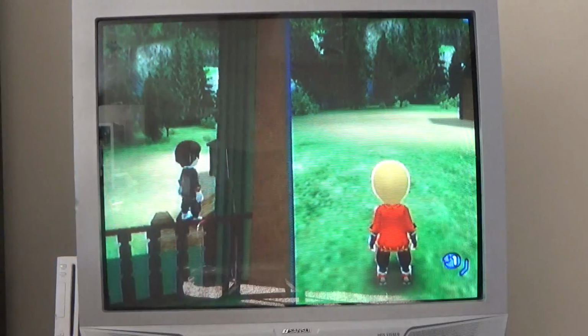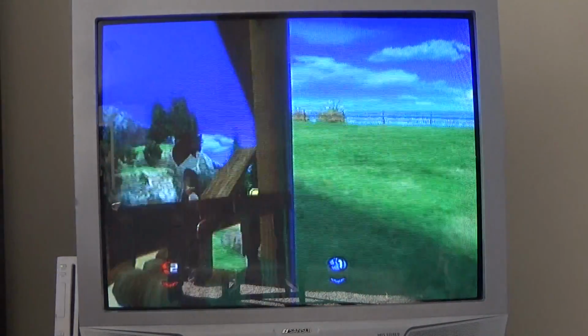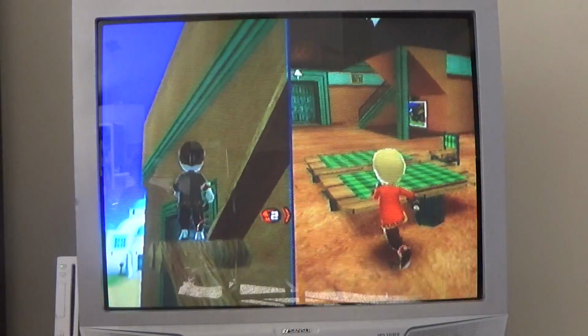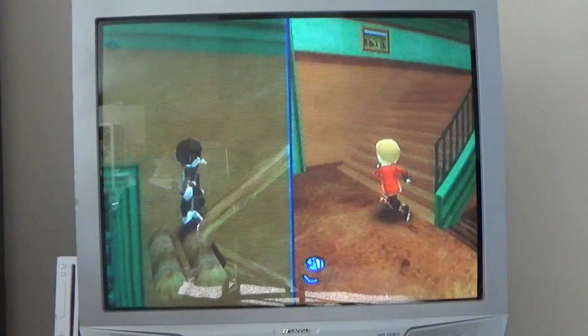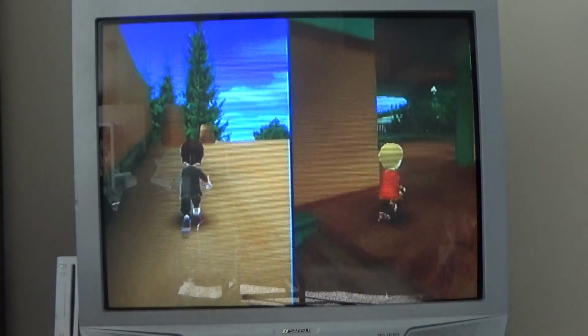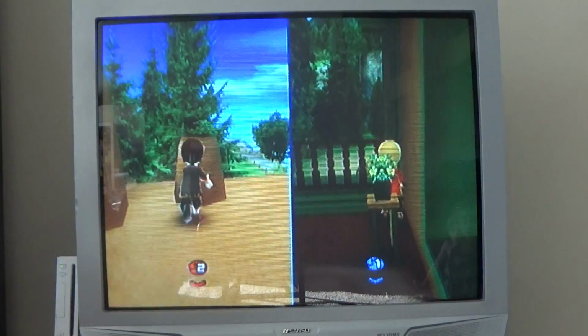You pushed me! No, I didn't. I didn't even move. Well, you were in the wrong spot. I jump too much. I was right where I was supposed to be. No, you just went too fast. I wasn't. You pushed me back and then I hit the wall and then I fell off. No, I didn't push you back, because I didn't even move.